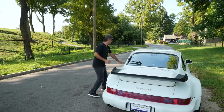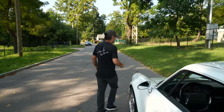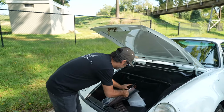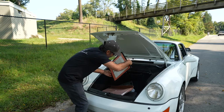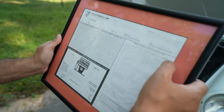Let me see right now, because back then, just to give you an example, if I recall, the sticker was around 90,000, 99,000, 100,000, and the Flachbau, the flat nose package, is around $60,000. I believe I have it. Yes. Some of these previous owners take pride in ownership. And right here, this is the window sticker. So yeah, 99,000, right on the money.